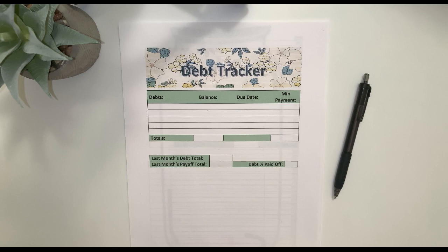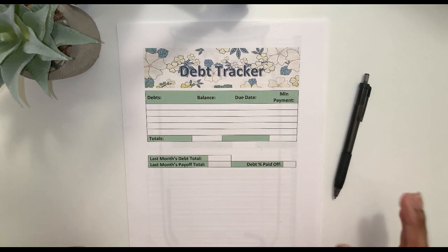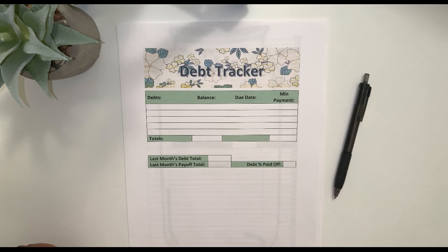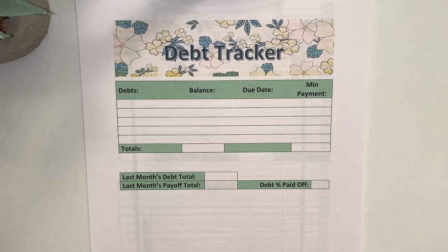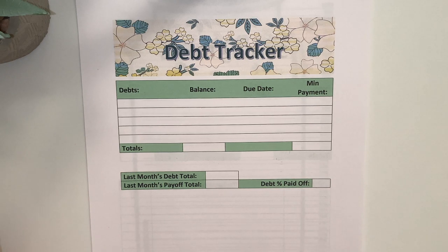So for today's video, I will be setting up my debt tracker to see where we are currently for the month of May. I finally got all of my numbers back, and we're gonna look at April's payments that we made and see what we're looking like. So let's just go ahead and get started. All right, I zoomed you guys in a little bit, so hopefully you can see at a better angle. As I said, we are working with April's payments that we applied and looking at May numbers, where they're at now with the interest and everything that got added.